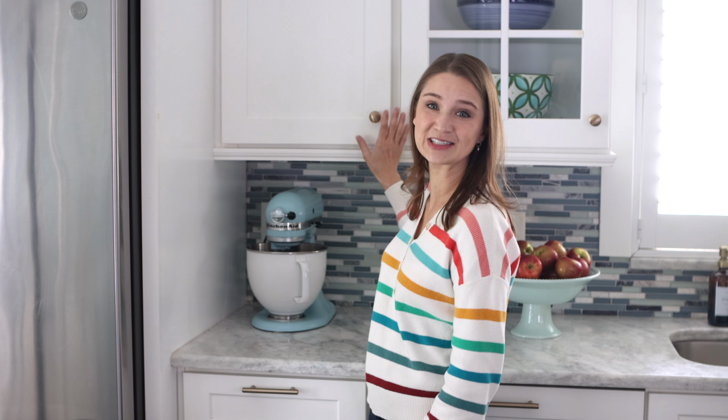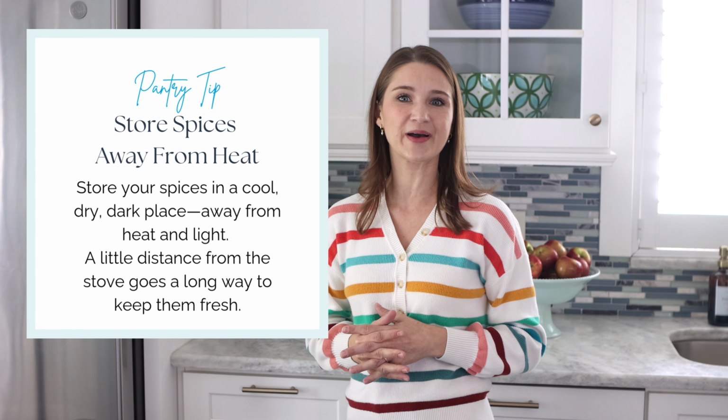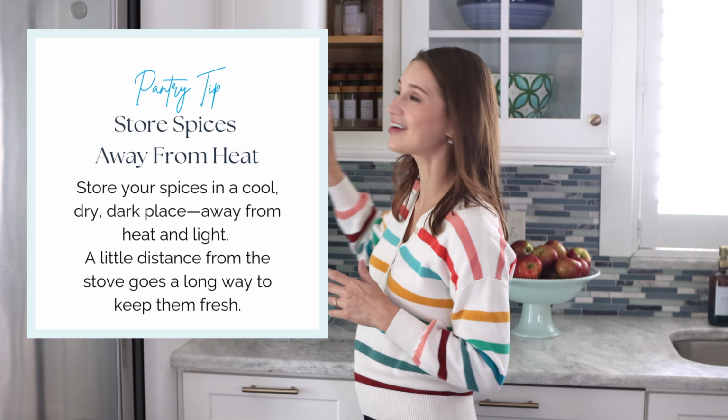This area is where I spend the majority of my time cooking. So it's very convenient to have my spices right here. Another reason I chose to put my spices in this cabinet is because it's away from the stove. And if you can, it's best to store your spices further away from the heat. So it's a really good spot, very convenient.